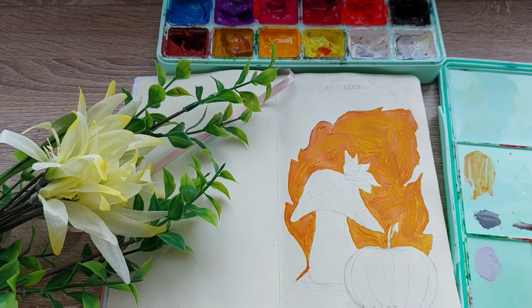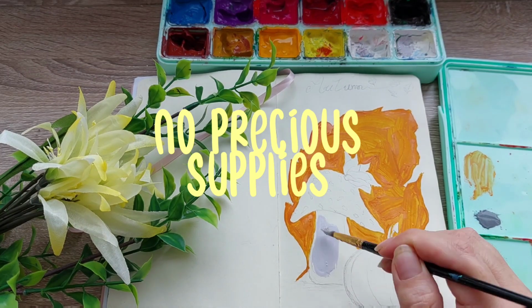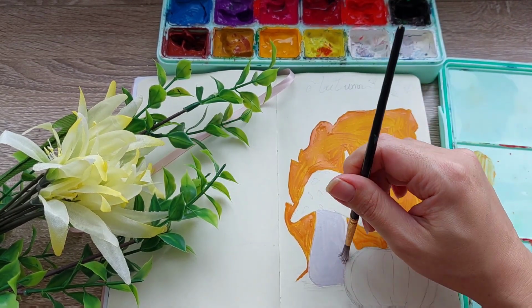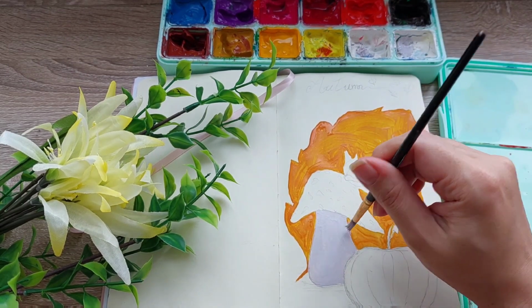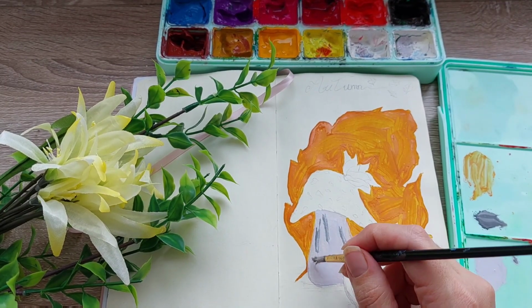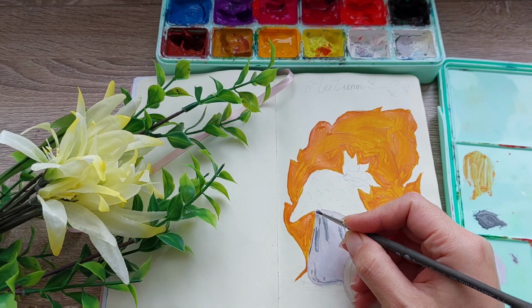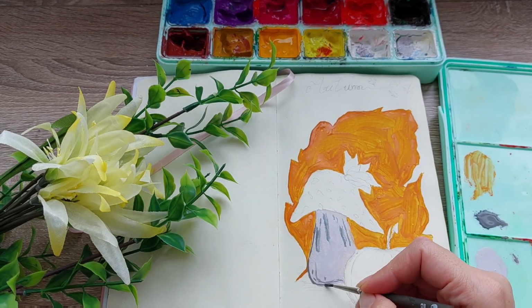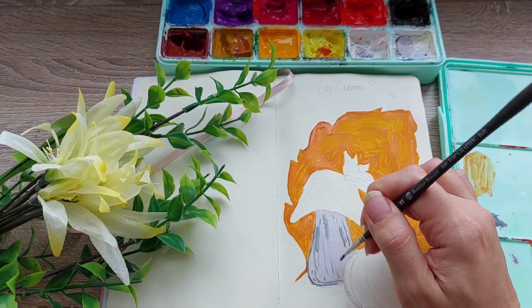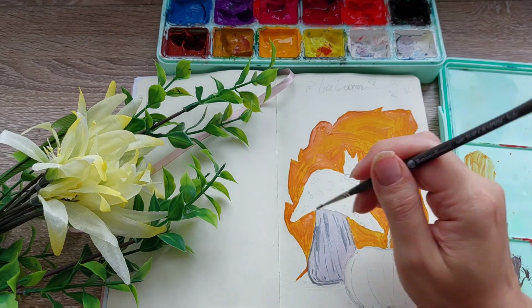I always found it extremely useful to have no precious supplies. Sometimes we can treat our supplies, our sketchbooks, our paint, like they're something so precious that it becomes scary to use it and, quote unquote, waste it. This is not something that we want to occur to you, and you become somebody that doesn't want to use their supplies because they are too precious. So have no precious supplies that are still quite okay to use, and are budget friendly or not something that you're so attached to that it will block you from using them.